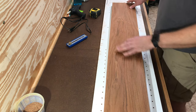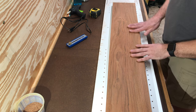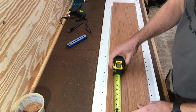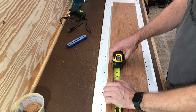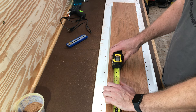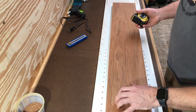But I think we can get two boards out of this jatoba, so I'm just gonna try to figure out where to cut this. What do we got here for length on the crack? It goes to about 5 inches, which is actually kind of perfect for a handle. I've got big hands, so pretty much anybody would have smaller hands than me. So that's a good spot for a handle.